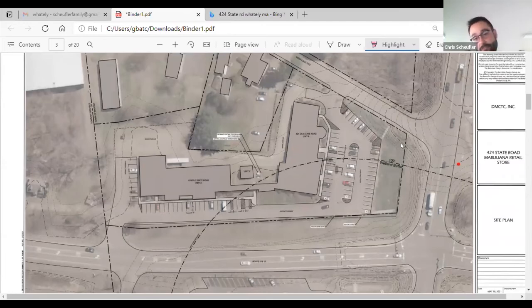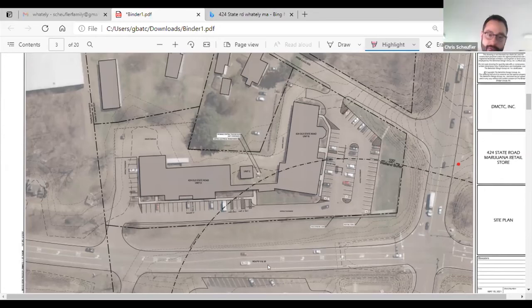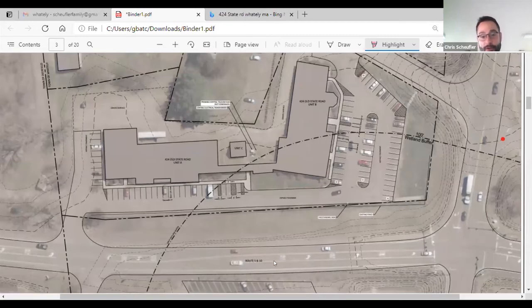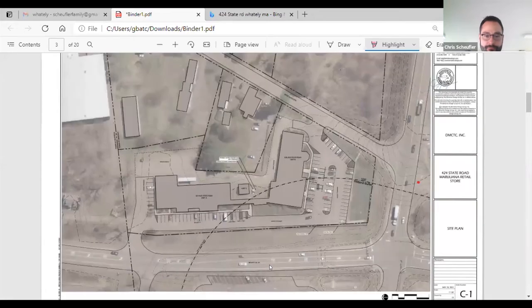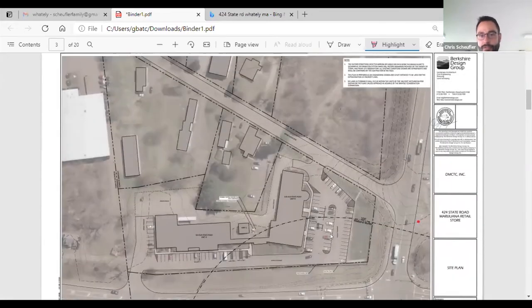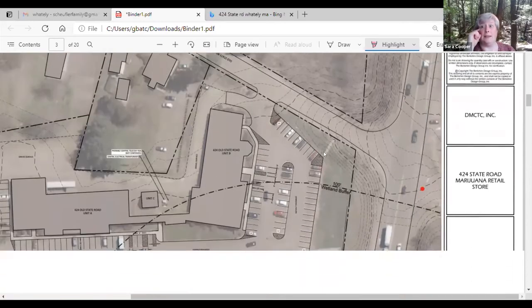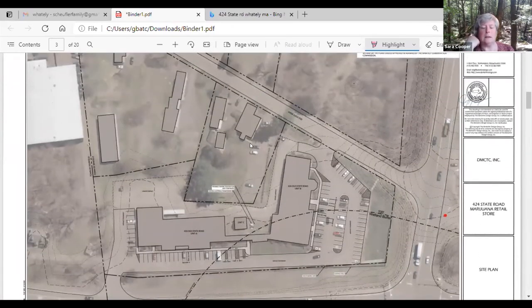That would be the idea. Secondary. I think routes 5 and 10, or I think it depends on where you're coming from. I think a lot of the traffic will be coming from Old State Road, because that is not at all a good sight line to exit. So, I mean, that's very much a concern.